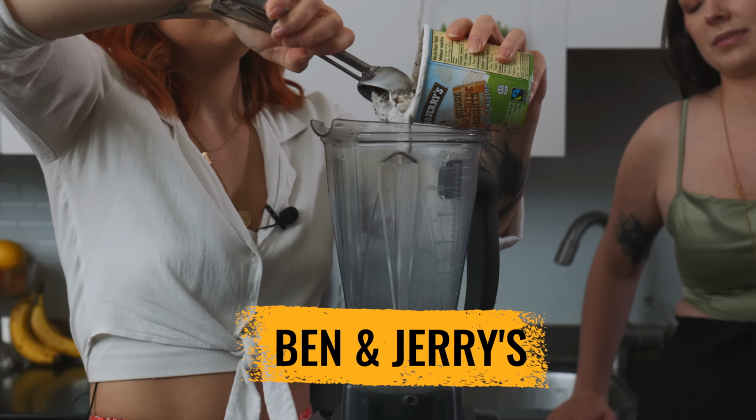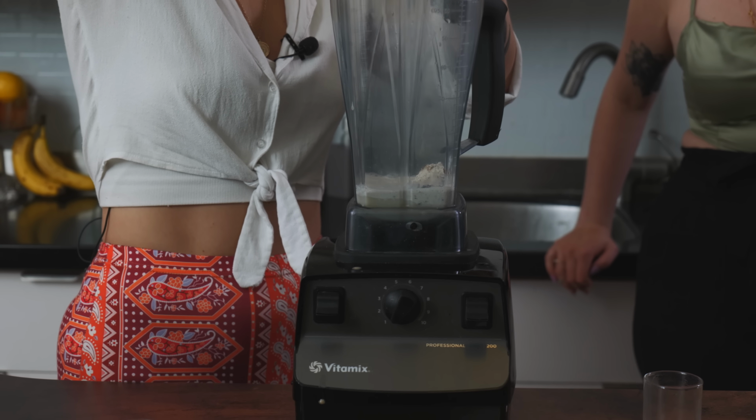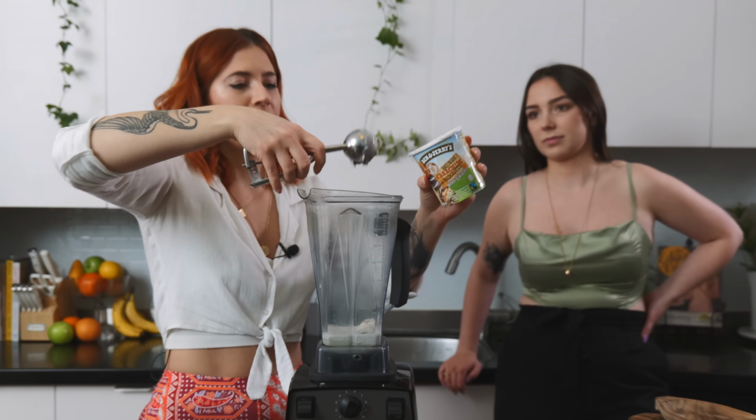I'm not crazy about it though. And the bits are salty. Well, I like it. Melted ice cream. I need like a chunk of ice cream, not just Oreo. There we go.